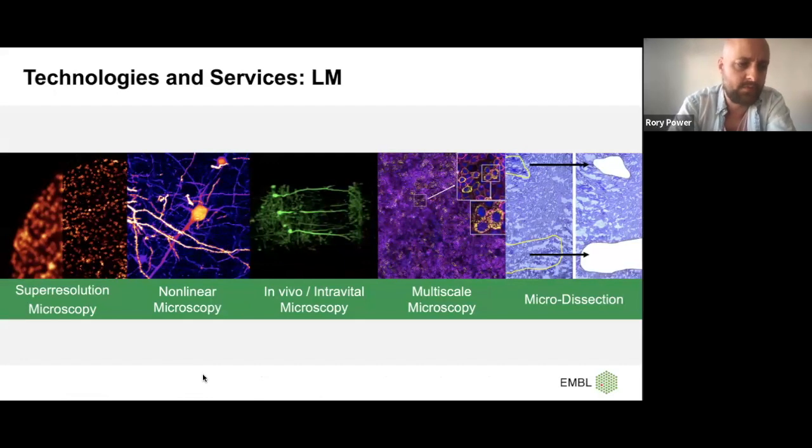It came to some point with this project that it was nearing operation. The SMLM has been in operation since early 2022, and of course I needed something else to work on. Looking at our focus areas again, the nonlinear side of things was pretty well covered, at least for now, by a Leica Dive 2 photon system. The multi-scale and microdissection are likewise covered by parts of our Leica portfolio, so Leica Thunder, etc.